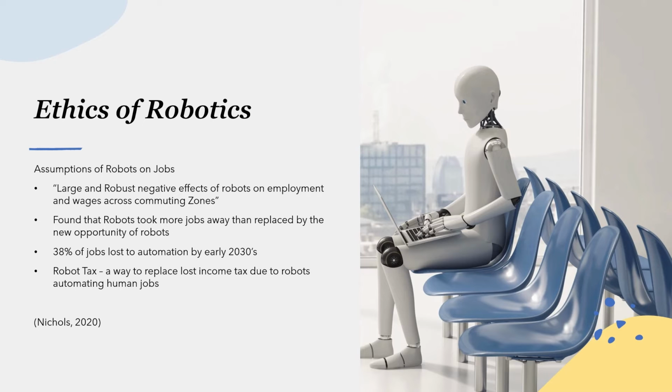However, on this slide, I wanted to be very clear that what we see here is not truthful, right? These are ideas that people thought would occur due to robots taking over jobs and the kind of things we might run into. A quote from a very popular article is that there's large and robust negative effects of robots on employment and wages, meaning that you're going to put in these robots that are going to take over jobs and cause high levels of unemployment, very high wages for the people who work on these robots and stuff like that, which could cost the company a lot of money. It can cost people their jobs, stuff like that.